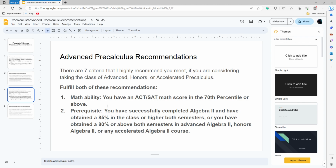Or you have obtained an 80% or above both semesters in advanced Algebra 2, honors Algebra 2, or any accelerated Algebra 2 course. If you have, let's say, an 83 or an 84 in that standard Algebra 2 class, or you have a 78 or 79 in the advanced Algebra 2 class, you are probably good with this requirement. This is just a general range of where you should be. If you're 1-2 points off, then don't worry about it. You have fulfilled recommendation number 2.